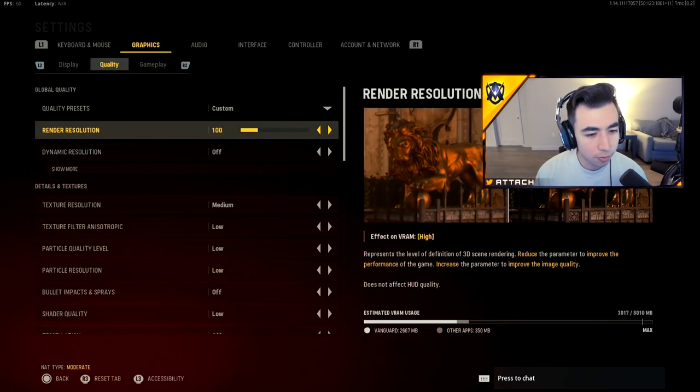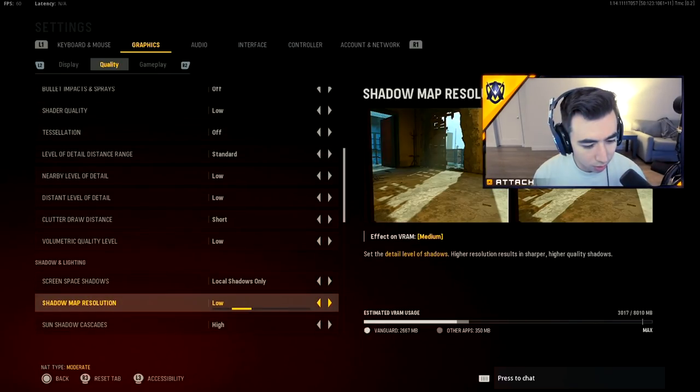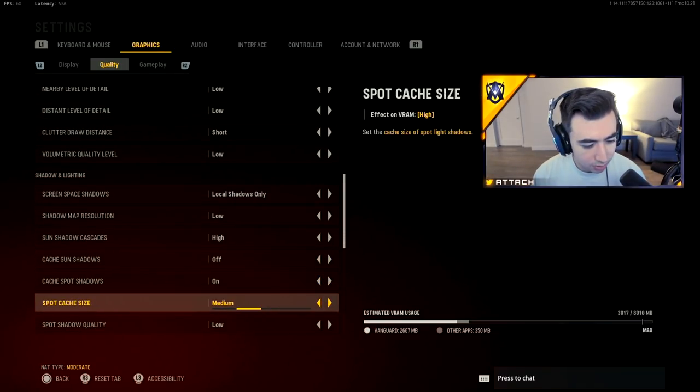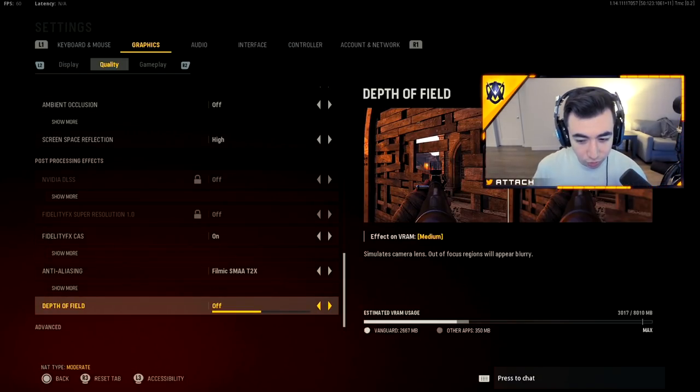Quality, render resolution 100. Nearby level of detail, low. Distant level of detail, low. Shadows low, local shadows only low, high off, on. For the shadows, I can see some shadows around the map. Depth of field is off, because when you zoom in, it will get blurry around you. So make sure you turn depth of field off.